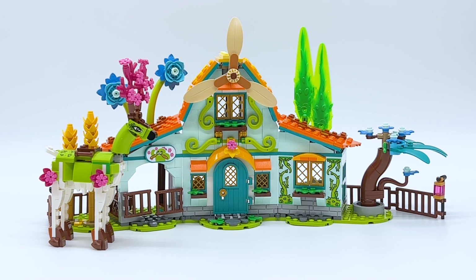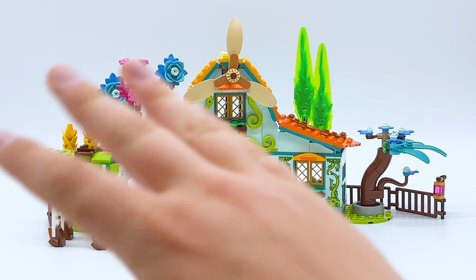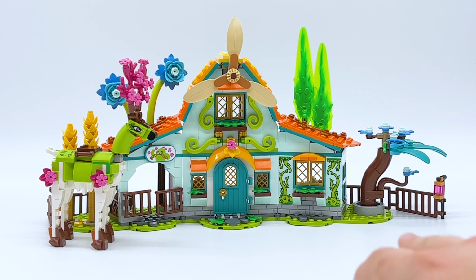So here's the stable of the dream creatures, and this set's just very pretty. Lots of fun colors all throughout. I especially like the orange roof on the building. You've got lots of different foliage all surrounding this giant house in the center, so let's take a look at everything up a little bit closer.